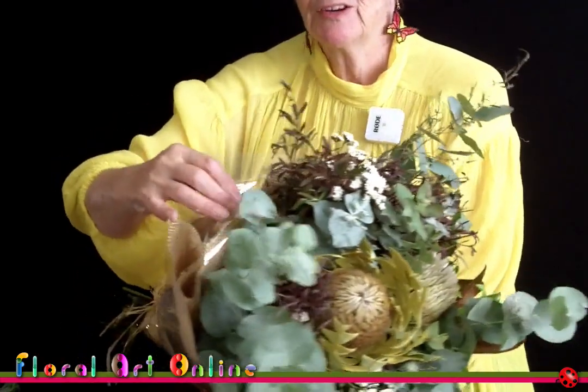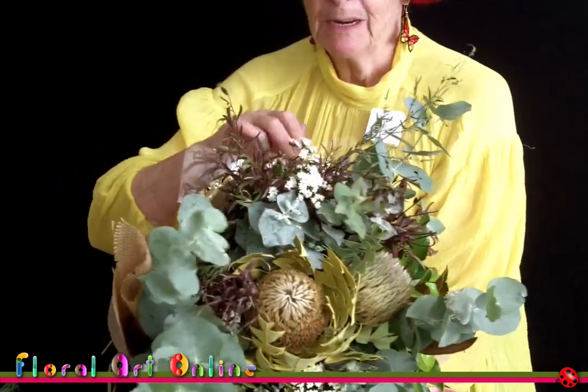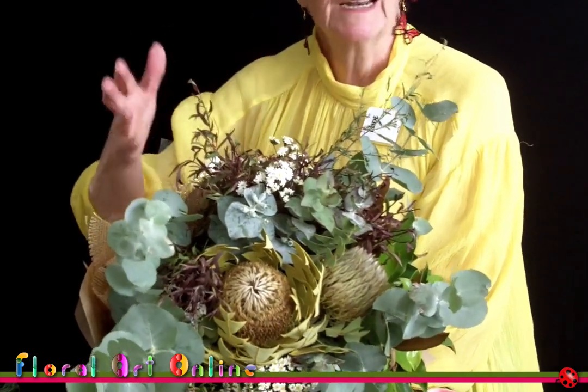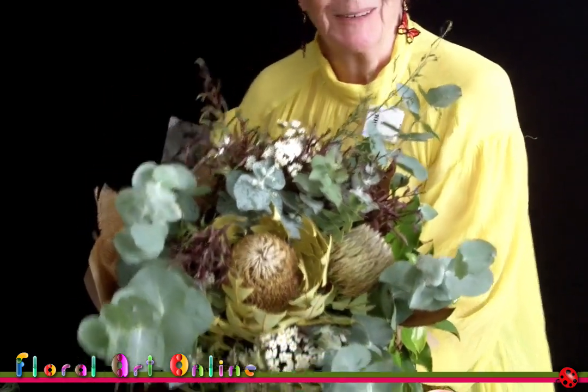There's also a little bit of hessian around the bouquet that they've presented, so we'll use that as well in one of the designs. So let me now just split it up into what I'm going to use in each design, and we'll be back to do the first one.